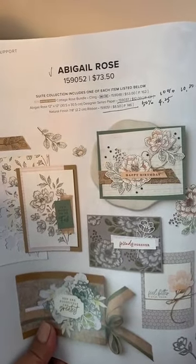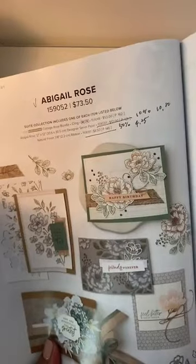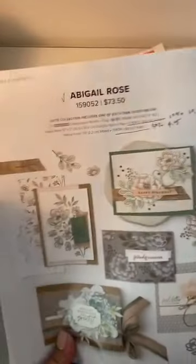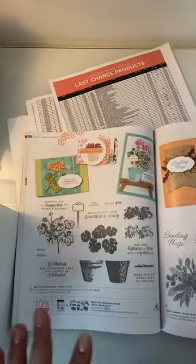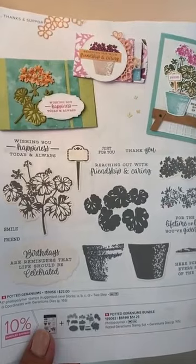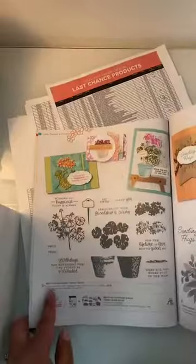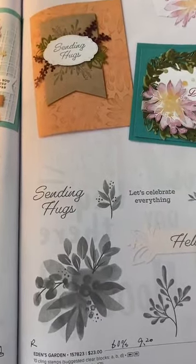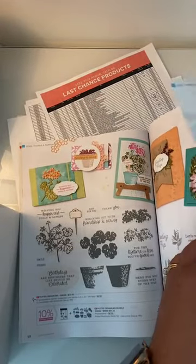And the Natural Finish ribbon right here is 50% off. It's gonna be $4.20. And the paper right here, 10% off. Not 10% off, it's gonna be $10.80. So designer sheets paper is all retiring. Geranium is retiring, but no discount. Okay, here's Eden's Garden stamp set, 60% off, $9.20. This stamp set is so beautiful.